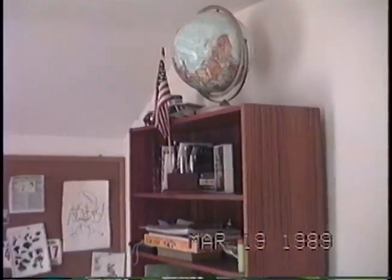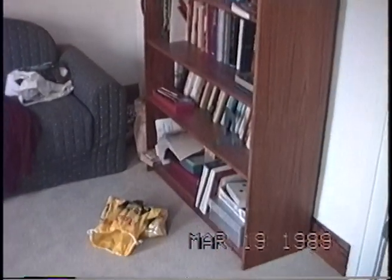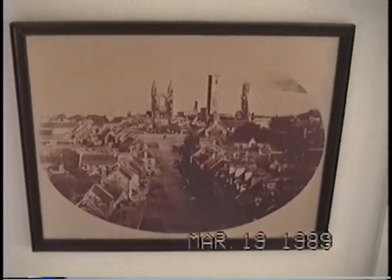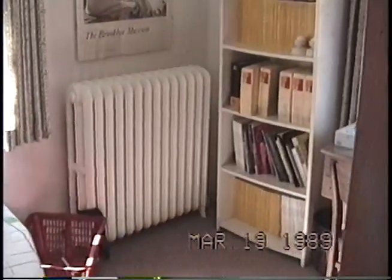Matthew's bathroom. Matthew's room. Mom and Dad are in here right now. There's some pictures we haven't hung up in there. This is a print of Old St. Andrews that Jane Claire gave to me. This is the ironing room, for what it's worth.